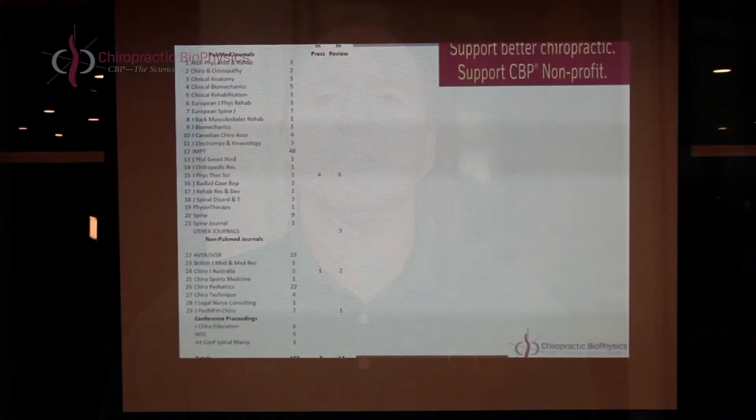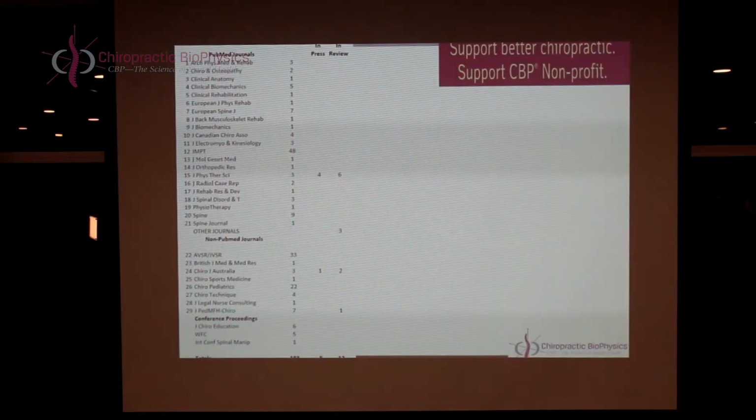I'm excited to say that we're recently updating our CBP Nonprofit website. Originally, we had 154 peer-reviewed publications on that website, and this is a brand new table that you'll see. We're actually up to 190 peer-reviewed publications that are either already in print, currently in press, and then a handful that are in review. So I just want to go through this updated table with you because holy cow, it's a wow.